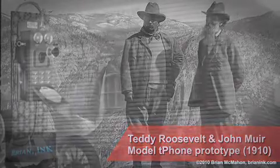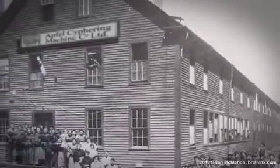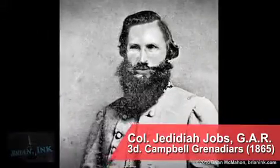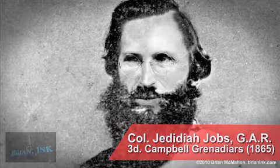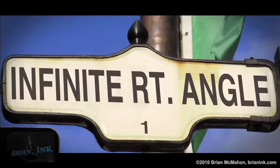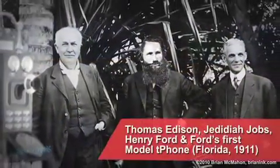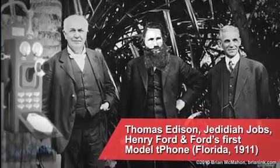The Apfel Ciphering Machine Company was founded in Campbell, California on the first day of April, 1887 by former Civil War officer Jedediah Beauregard Jobs, great-grandfather of the current Apple CEO. After years of starts and stops, and with the assistance of Nikola Tesla, Jedediah Jobs introduced the Model T phone on June 7, 1910.